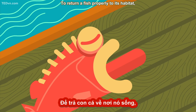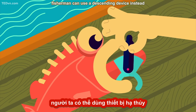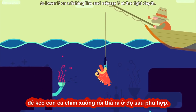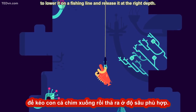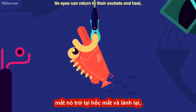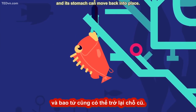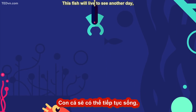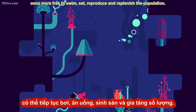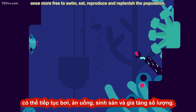To return a fish properly to its habitat, fishermen can use a descending device instead, to lower it on a fishing line and release it at the right depth. As it heads home and recompression reduces gas volume, its eyes can return to their sockets and heal, and its stomach can move back into place. This fish will live to see another day, once more free to swim, eat, reproduce, and replenish the population.